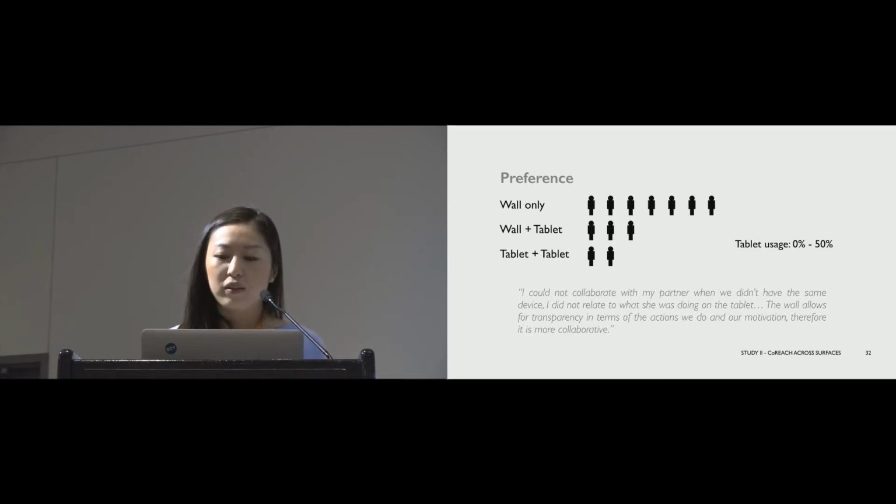He said, I couldn't collaborate with my partner when we were not on the same device because I cannot see what she is doing, I cannot relate to her action and her motivation. So apparently, the wall alone condition made the actions more transparent, so people felt like they can collaborate better with only performing the gesture on the wall.